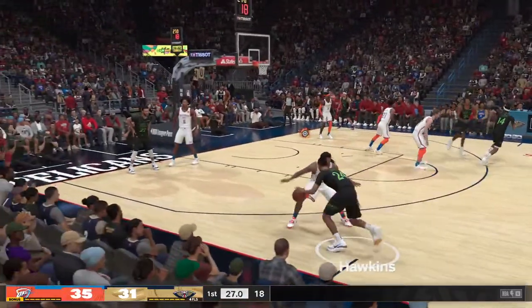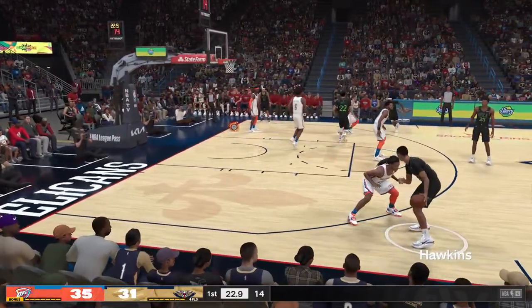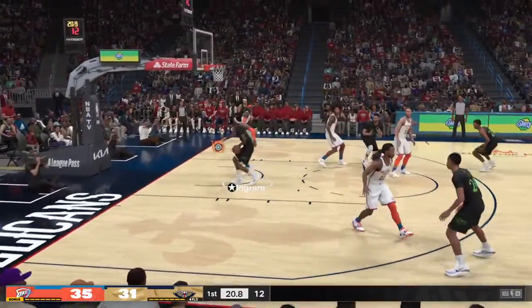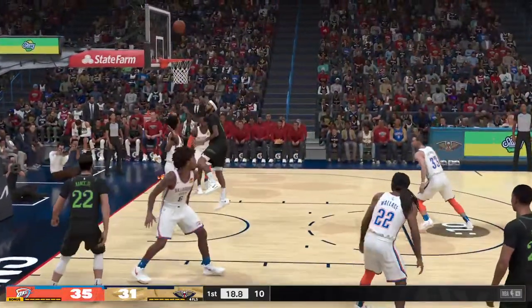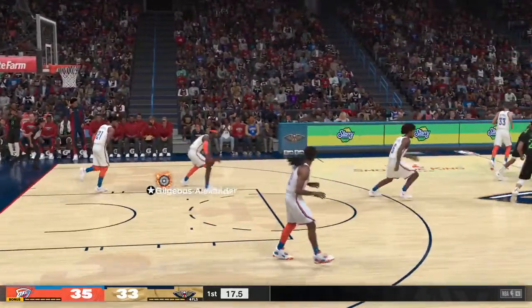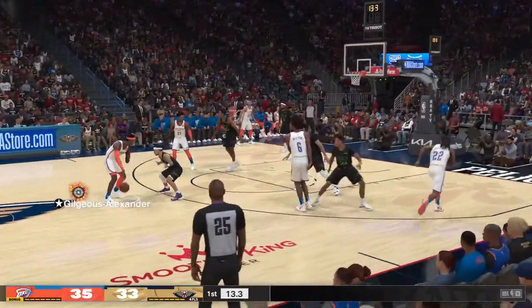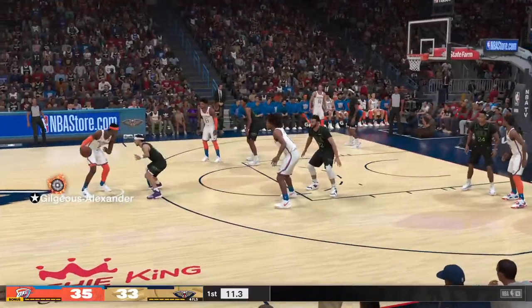Pass to Hawkins. Back to Ingram. Nice move. And it's good on the layup. Ingram's got 16 points now. It's hard trying to match up with Ingram, especially when he's looking to score inside.